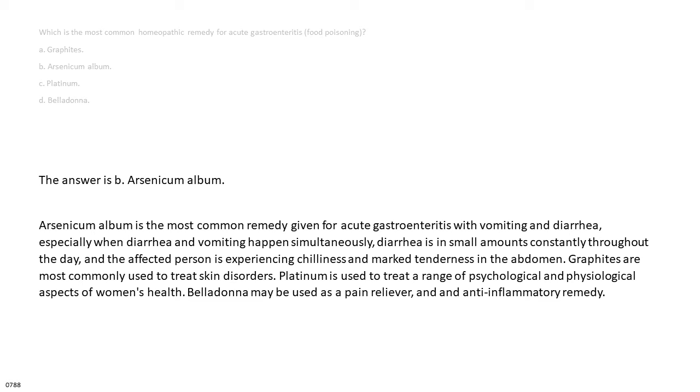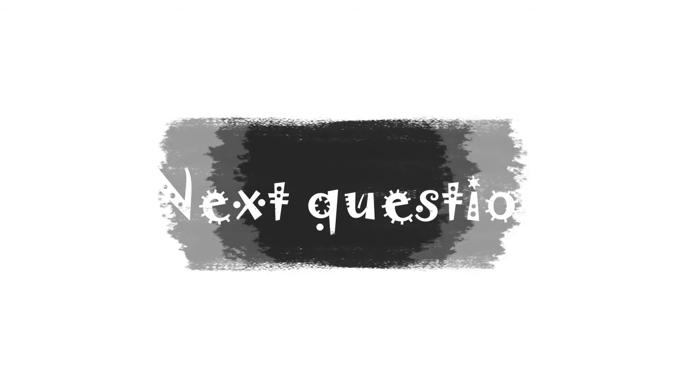Arsenicum album is the most common remedy given for acute gastroenteritis with vomiting and diarrhea, especially when diarrhea and vomiting happen simultaneously. Diarrhea is in small amounts constantly throughout the day, and the affected person is experiencing chilliness and marked tenderness in the abdomen. Graphites is most commonly used to treat skin disorders. Platinum is used to treat a range of psychological and physiological aspects of women's health. Belladonna may be used as a pain reliever, and an anti-inflammatory remedy.